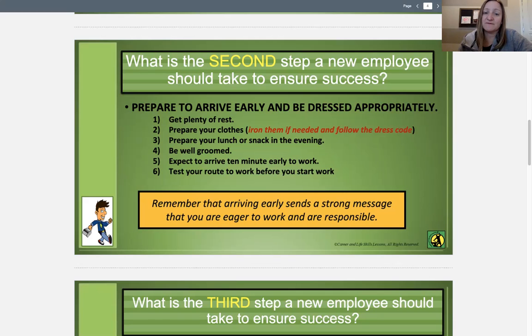Expect to arrive 10 minutes early to work. You might have to be to work at 8:30. That's your start time. Well, if you get to work right at 8:30, you're going to have to start your job, so you might already be behind and be late in a sense. So you always want to show up 10 minutes early. If your start time is 8:30, you want to get there at 8:20 so you're plenty prepared and ready to start your job.